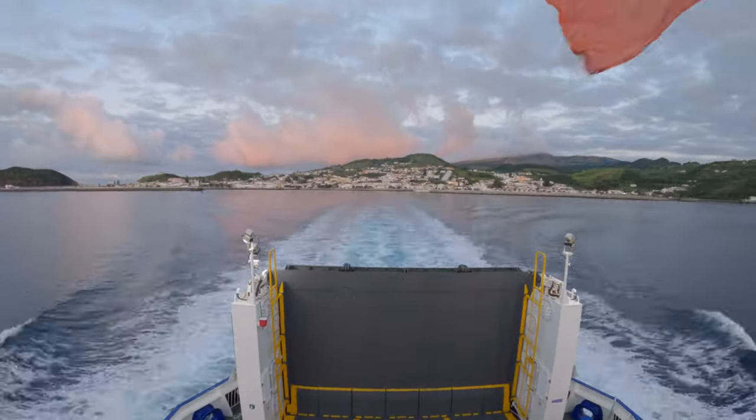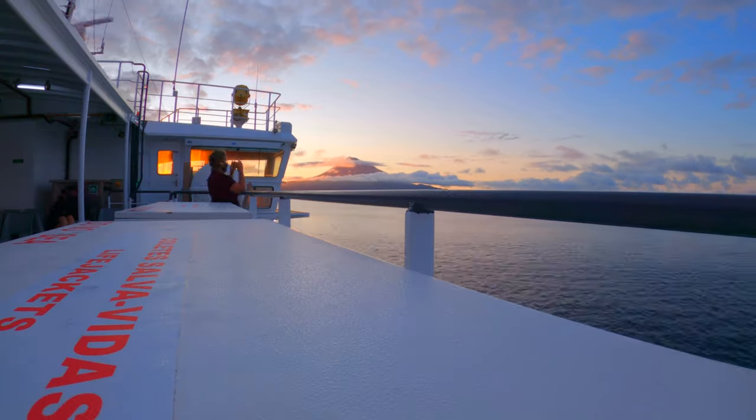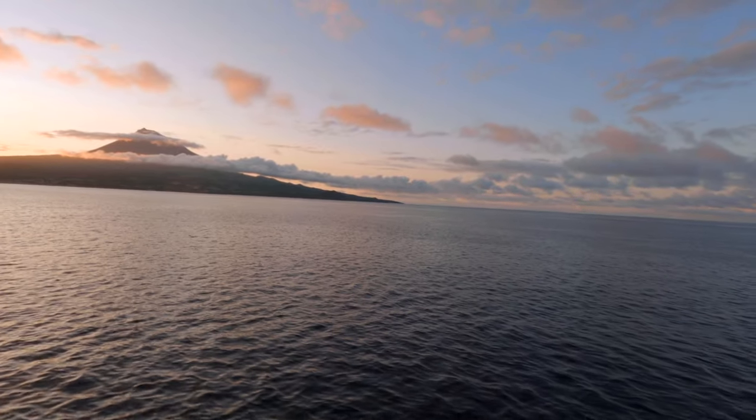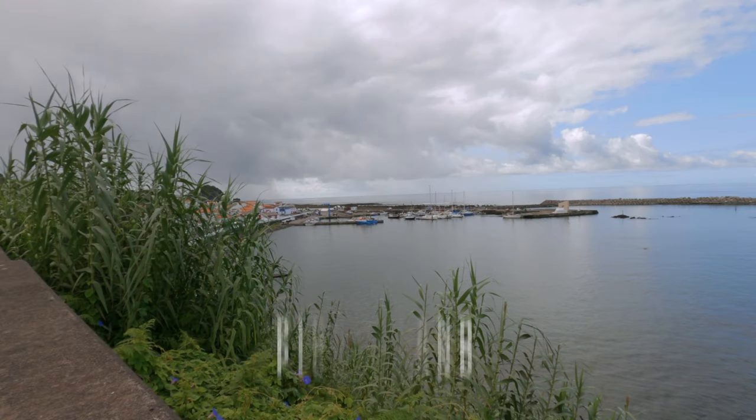Pico is named after a mountain created by three volcanic eruptions, once in the 16th and twice in the 18th centuries. It is located right in the middle of the island, and I was able to have a glimpse of it along with the beautiful sunrise while approaching my destination.